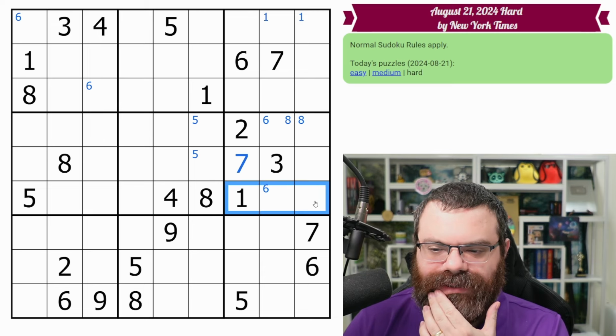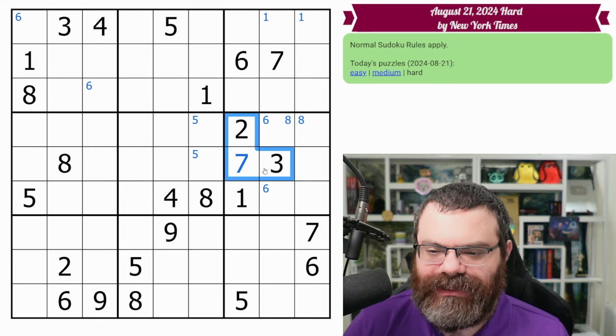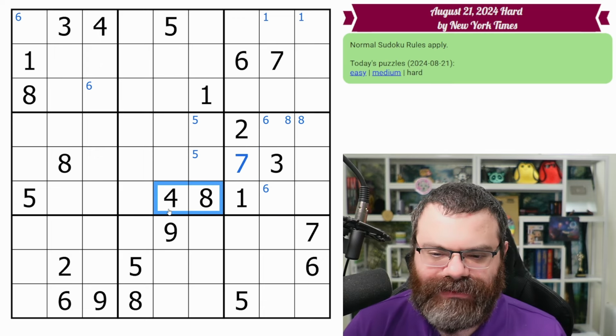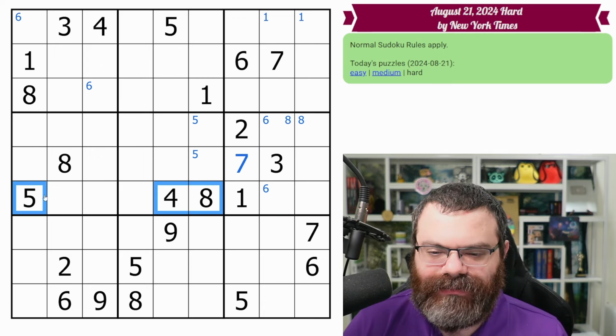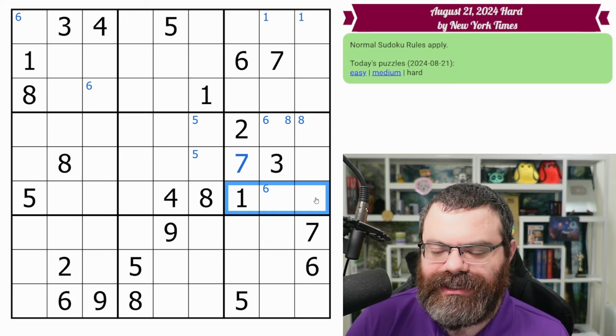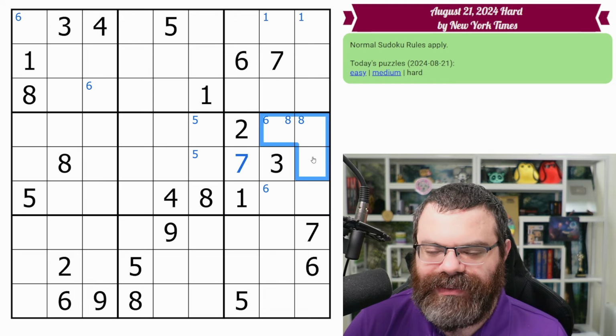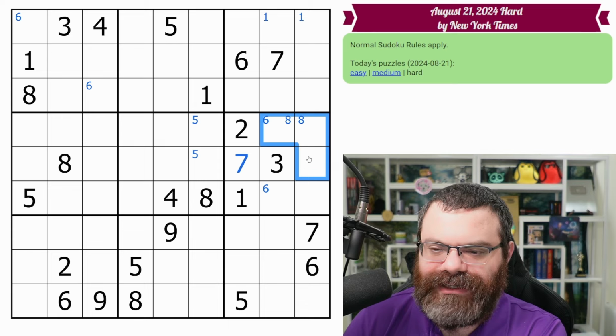The 4... Aha! So we've got our classic New York Times trick, but you have to find the 7 first. So you can do this either way. You can say 4, 5, and 8 are looking in here. This box still needs 4, 5, and 8, so they can only go in these three cells, making a hidden triple there. So this has to be 4, 5, 8, which means this cannot be a 6.